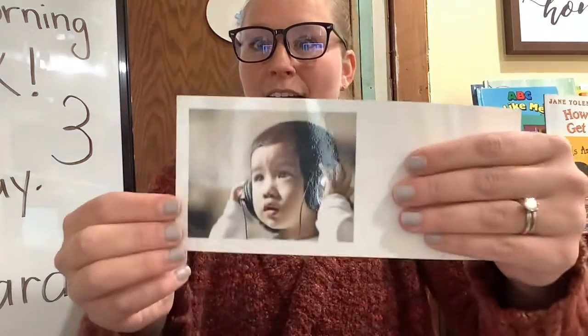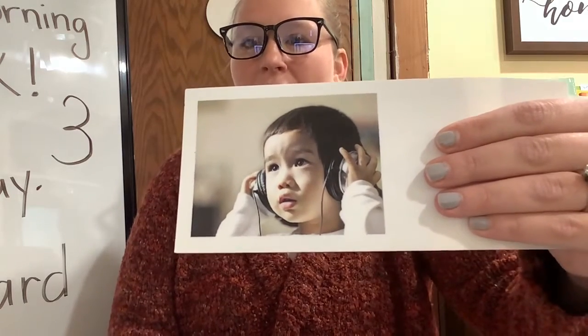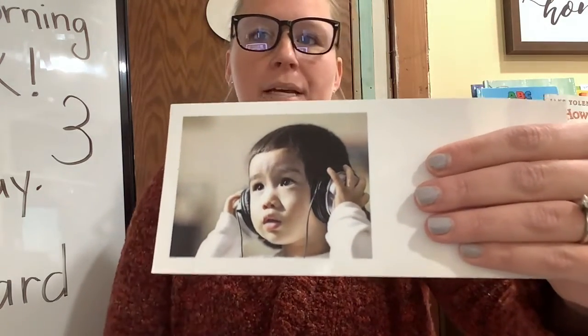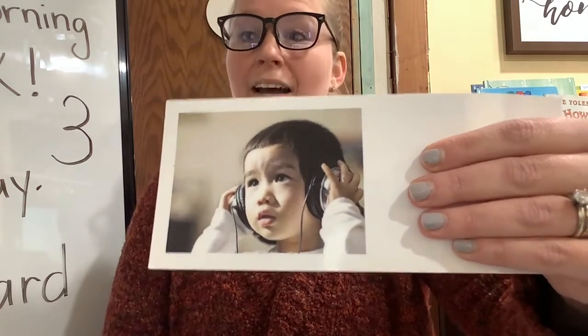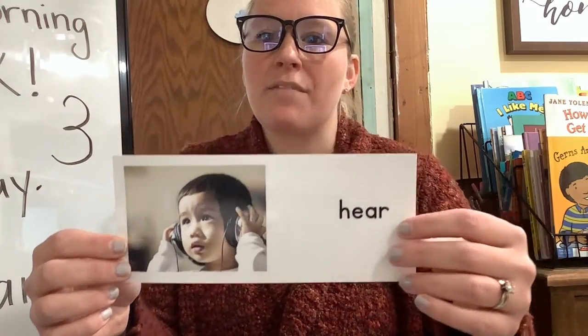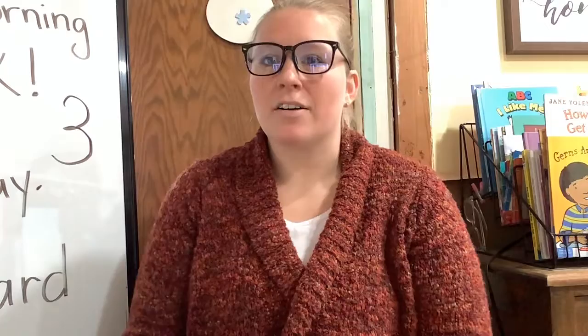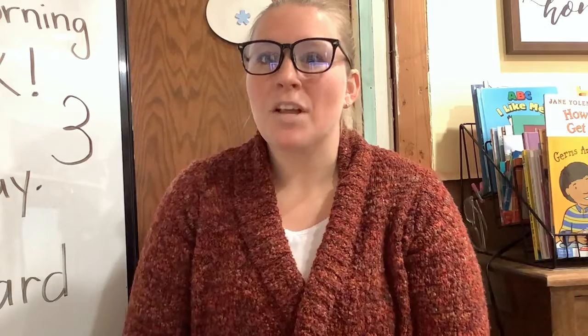Now this is our second word of the day. This little one is wearing headphones like some of you wear. And when you're wearing headphones, what are you doing? Yeah, you're listening. And when you listen, you can hear. Hear. So we have ears and hear. Let's clap the syllables in hear. Hear. Yeah, only 1 syllable. So we have 1 syllable in ears and 1 syllable in hear. So we have 1, 2.